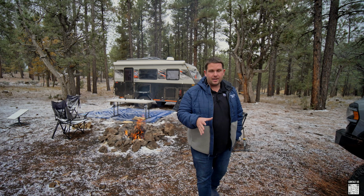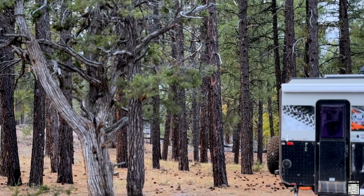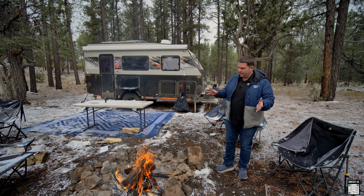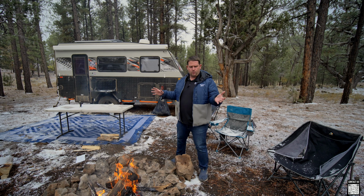We're actually out here camping right now, and as you can tell, it's snowing. So you can camp whenever, any month, any time of the year. I love getting out. We're about 2 weeks before Thanksgiving, and here we are out in the snow having a good time, getting away for the weekend.